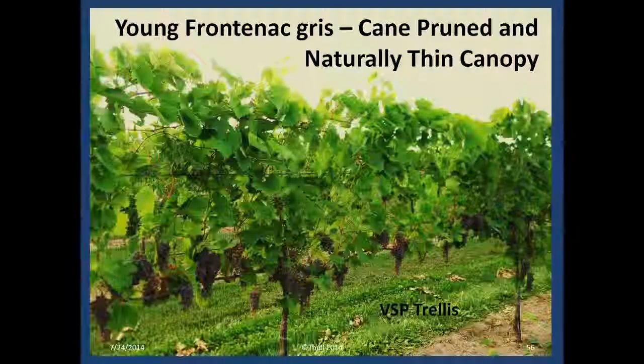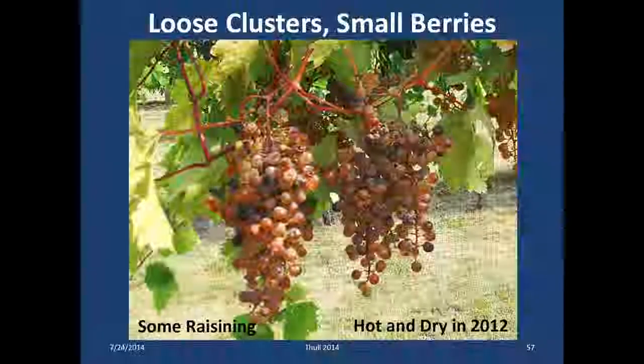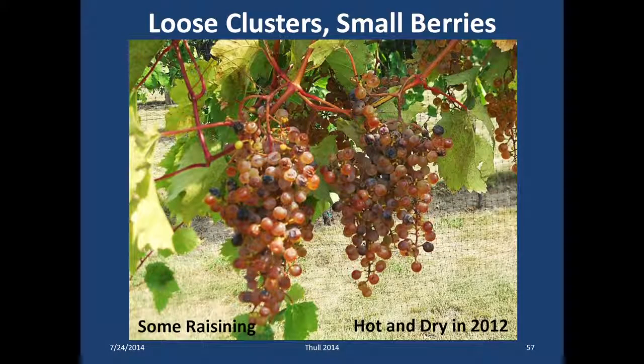Cane pruning can work, but you get much more sparse fruit set when you do canes versus cordons. But it does make a nice naturally thin canopy if you're doing cane pruning. You can get this raisining going on a hot year. This was Frontenac Blanc on a very hot season, and super exposed fruit, and maybe on a sandy site on top of it. So you've got to be aware of that a little bit. But I don't see it as a big negative, other than it might be hard to process somewhat, but actually it makes cool flavors. The flavors were much more interesting for my palate than just the regular old wine.